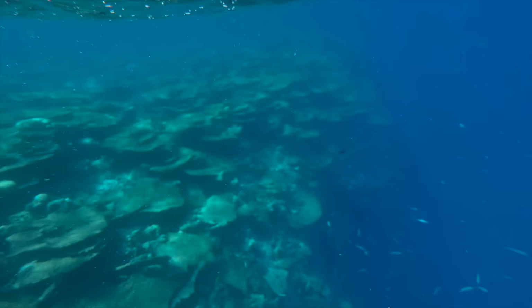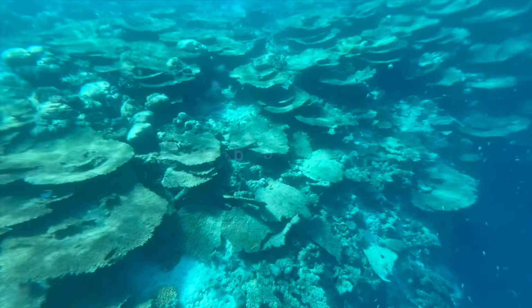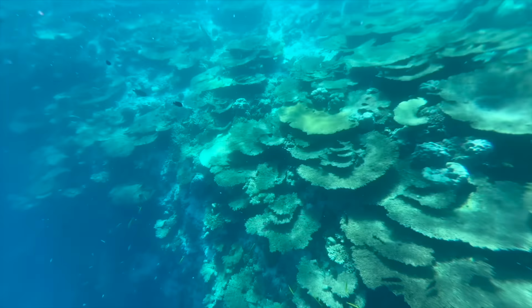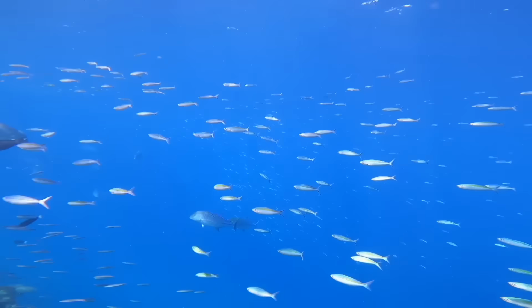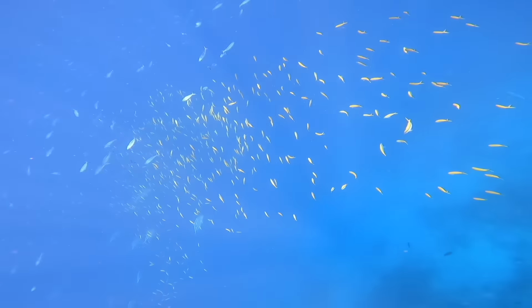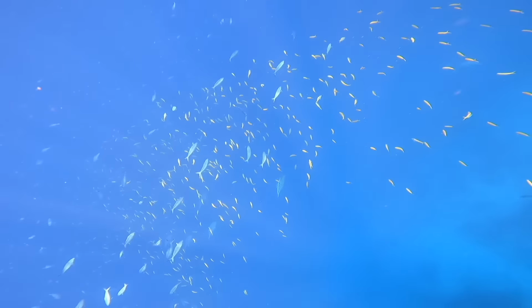The first stop was Biadhu Reef. It was phenomenal. You could see the cutoff point covered in layers of giant table corals and walls of shimmering fish that glowed under the sunlight from above the water because the water was so clear that you could see right down to the bottom of the ocean. We also saw turtles, sea cucumbers, giant clams, lots of fish and corals.